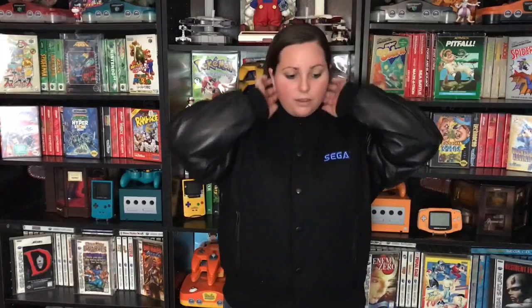All right, so this jacket, right here it says Sega on the front. So this is a pretty neat jacket. I've seen a few others sell on eBay, and some of the other ones that I've seen have Sega on the front, and there'll be a game on the back. So it'll have an embroidered logo of whichever game was released at the time to help promote that game.